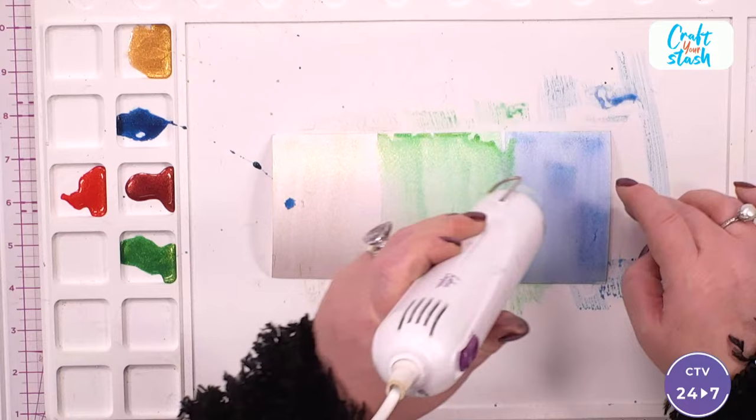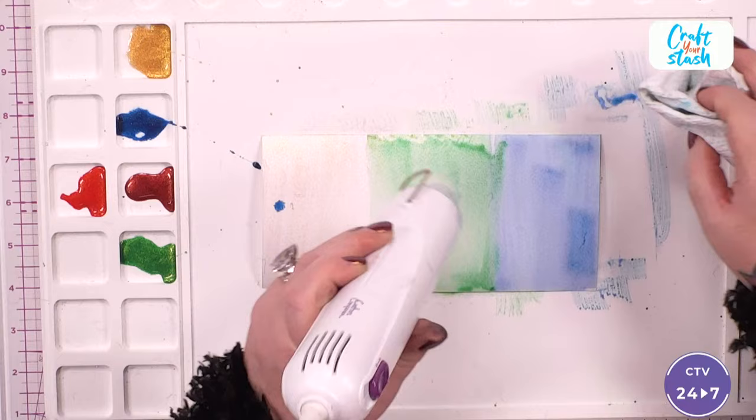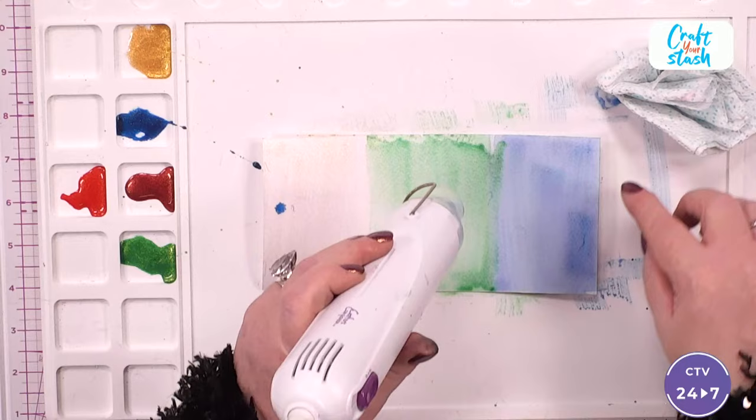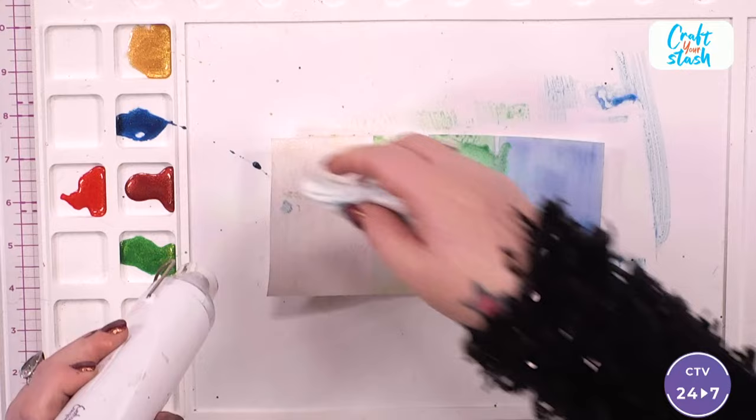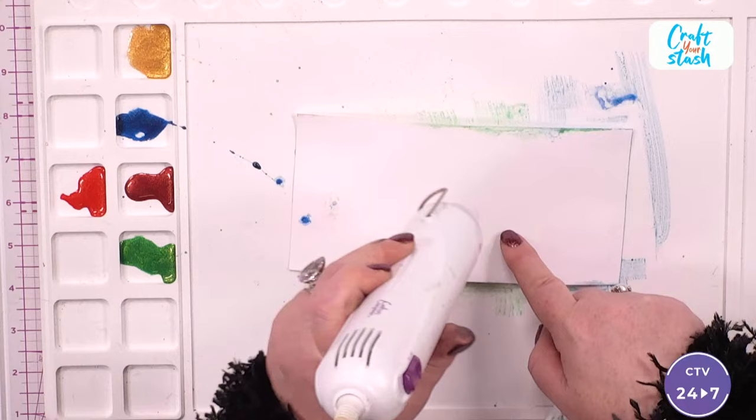If you've got little areas like that that are pooling a little bit too much, just bring in a little bit of tissue and dab it away. Again, if you're just making a splodgy, fun background, bringing your tissue in and lifting bits of colour up. So I can bring that in and I can lift it up and it's more of a splodge now, and I can take that away and you almost get like a bit of a faux bleach effect by lifting it up. So let's just turn that over.